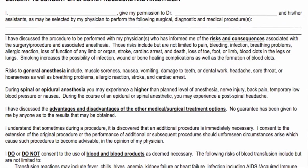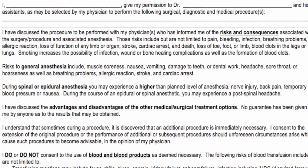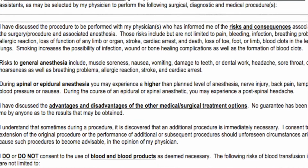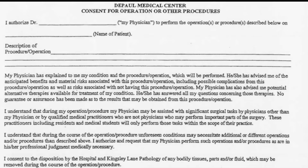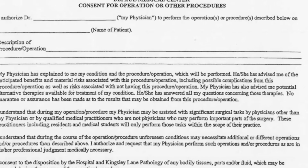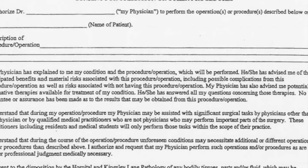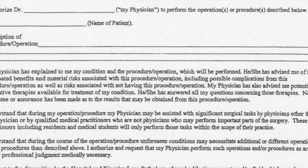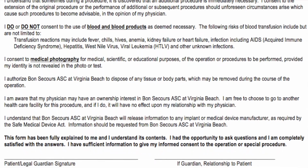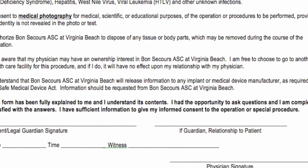By signing this consent, you authorize your doctor to perform any additional procedures that are in his or her judgment deemed medically necessary due to any unforeseen condition. You agree to allow the hospital or surgery center to dispose of and/or study tissues or fluids that may be removed during your procedure. You consent to any medical photography for educational purposes by the hospital staff in which your identity will not be revealed. You consent to the administration of blood or blood products intraoperatively in an emergency situation as deemed medically necessary by your surgeon or anesthesiologist. You give permission for physicians, nurses, medical students, interns, or residents observing as part of the educational process approved by the hospital to be present.